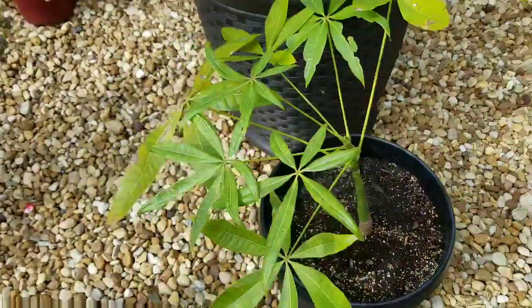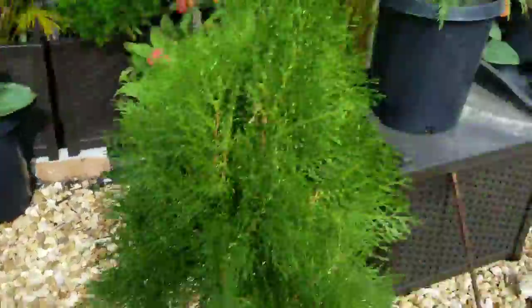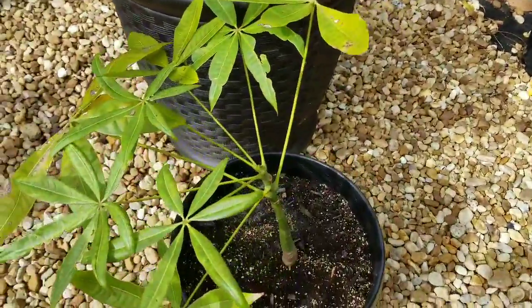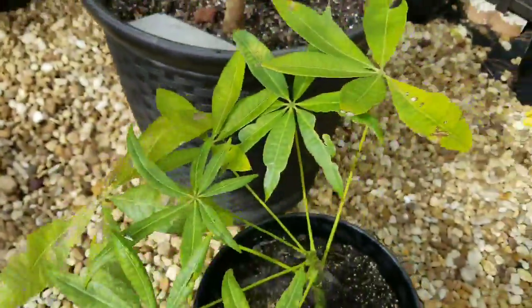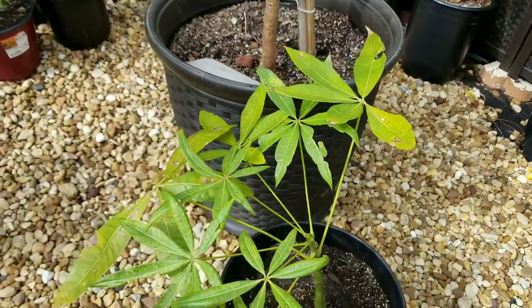Here it is. It seems to be doing a lot better than its mother plant, which I believe eventually will be okay. But yeah, this is it. It feels great. Something I'm not giving it, but I'll do my research and find out what's going on.